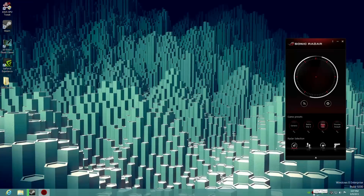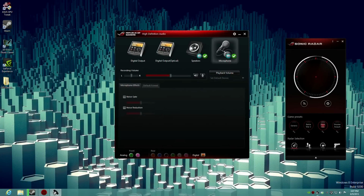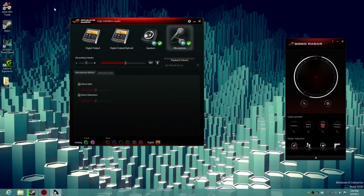So if we go over to our Realtek HD Audio Manager, you'll see that in the ROG customized interface right here, there's an option under the microphone that says Noise Gate. When we select Noise Gate, we also have an option for noise reduction. With both of those, we can make an adjustment to how the DSP software makes the equalization process occur. So this is something that you can try out and see how it complements the voice experience that you're going to have while playing with people in your respective environment.